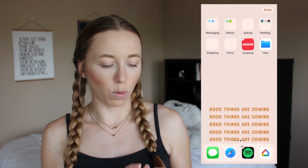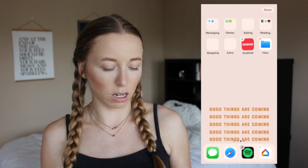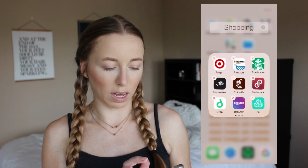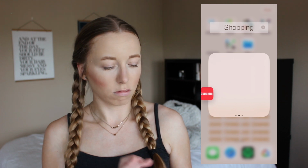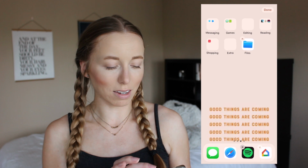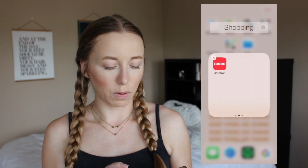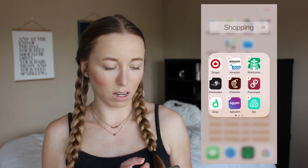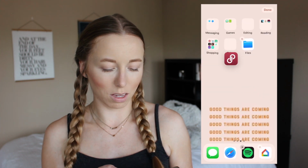Grubhub is gonna go into the shopping section, and I'm gonna move it onto this first page next to Chipotle because it's like food. I don't know, I really like them organized together, how they go. Why is it not letting me move it? You know what we're gonna try? I'm gonna move Poshmark to the second. Oh my god, why does it not like me?